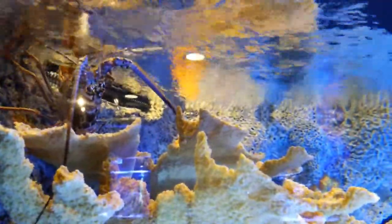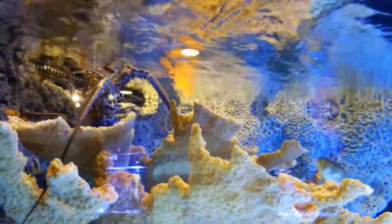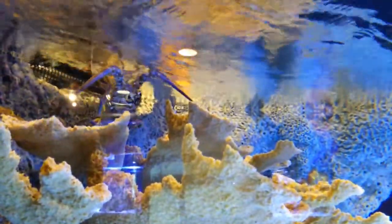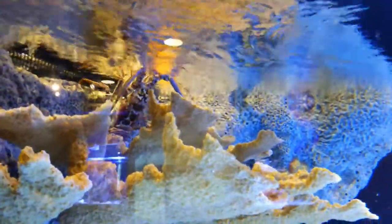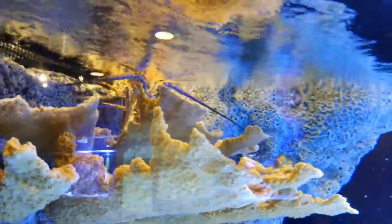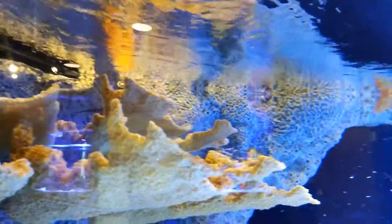Their habitat is they like to live in protected crevices and caves on the coral reefs, sponge flats, and other hard-bottomed areas in the ocean. So we're going to go ahead and we're going to go back up here. We're going to see if we can get Larry his shrimp.